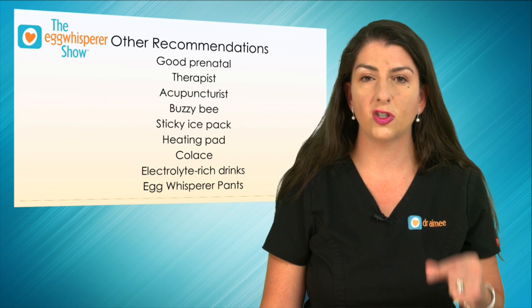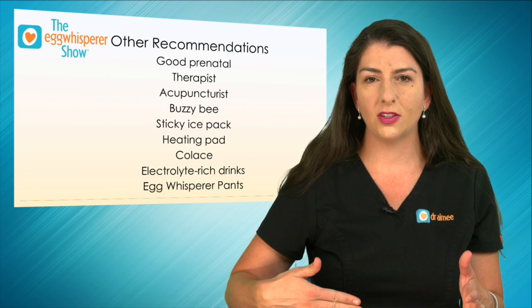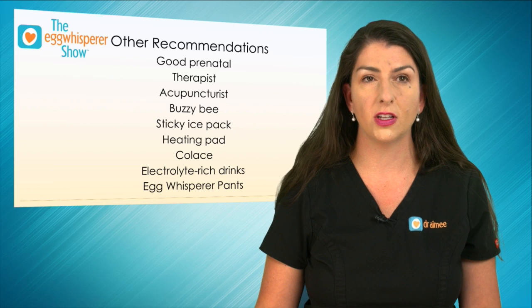So that's something to consider. Buzzy bee, you can find it online. The other thing is something called a pain cake. It's a little sticky ice pack and you just put it on your skin before you do the shot and take it off, and then you do the shot, and it also helps numb the area so you don't feel the shot as much. As you're going through the process, you're going to feel crampy, especially after the egg retrieval.